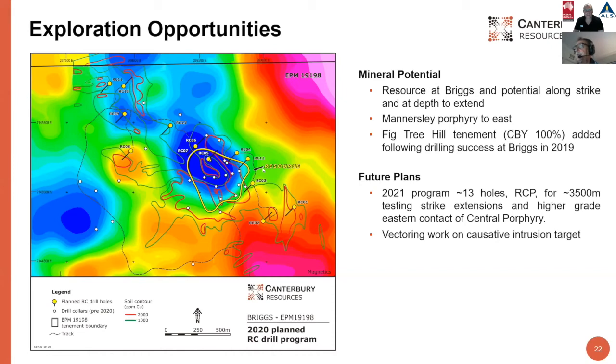And is there an explanation of Mannersley with gold and Briggs without? Well, possibly. It might be a different age, if Briggs turns out to be more Devonian age and not part of the Permo-Triassic, so that could be an explanation. No, I can't say. Otherwise, I don't know, Greg. There certainly seems to be a lot of gold shedding out of the skarns. There wasn't much gold in the porphyry that was drilled in those not-so-shallow holes that Geopico drilled, but there certainly seems to be skarn gold associated with the skarns around the edges of that porphyry.